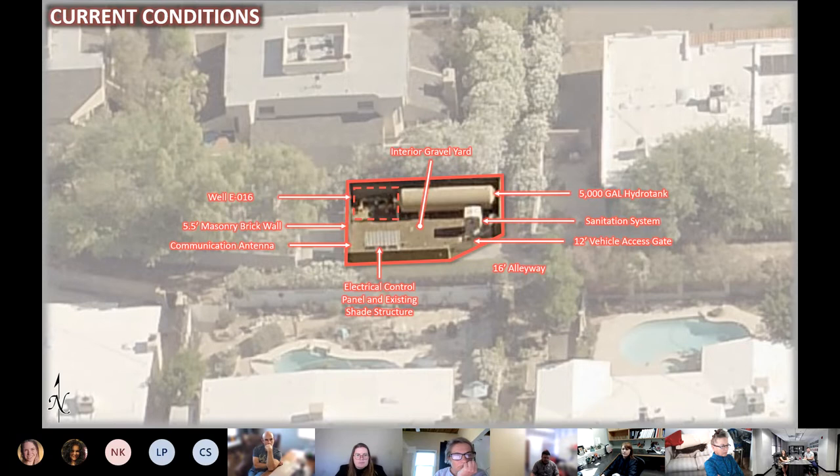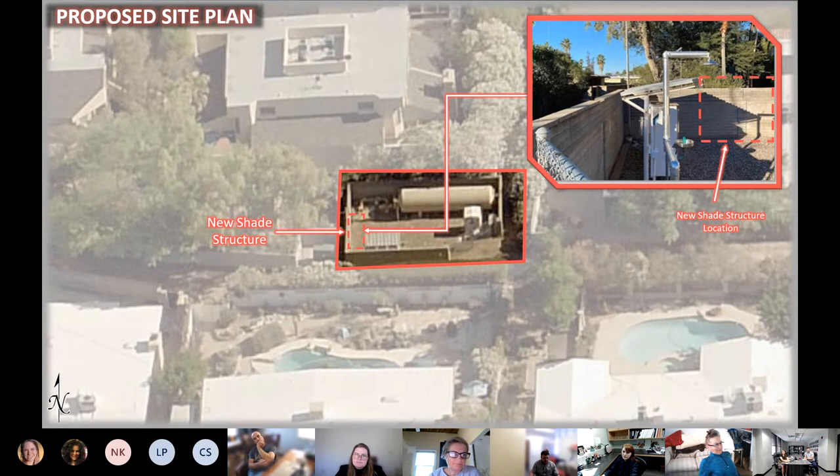It's got a communication antenna, an existing shade structure that's 9 feet in height with some vehicular access gates, and then the structures on the well site that you guys are familiar with. Again, this site is entirely accessed from the alley and is in the back of the house.